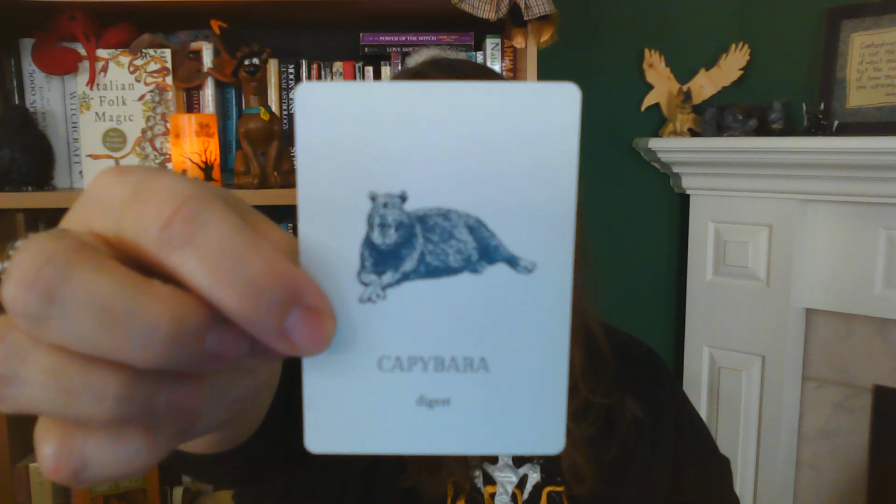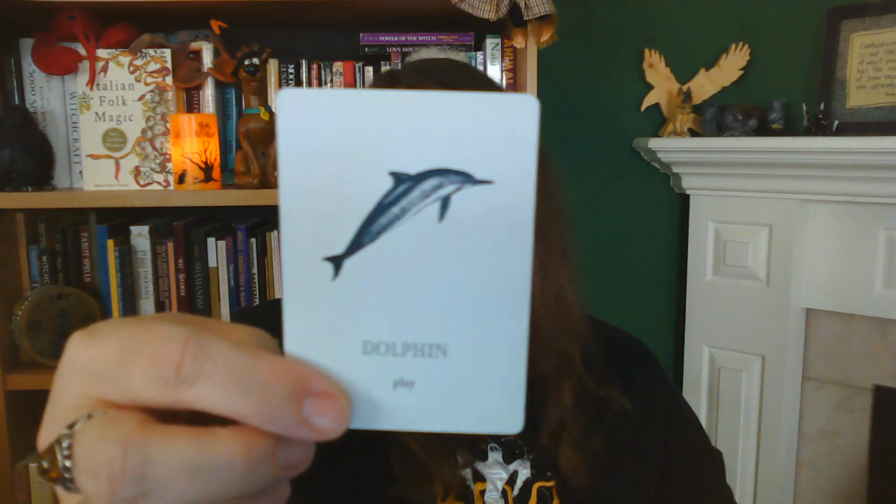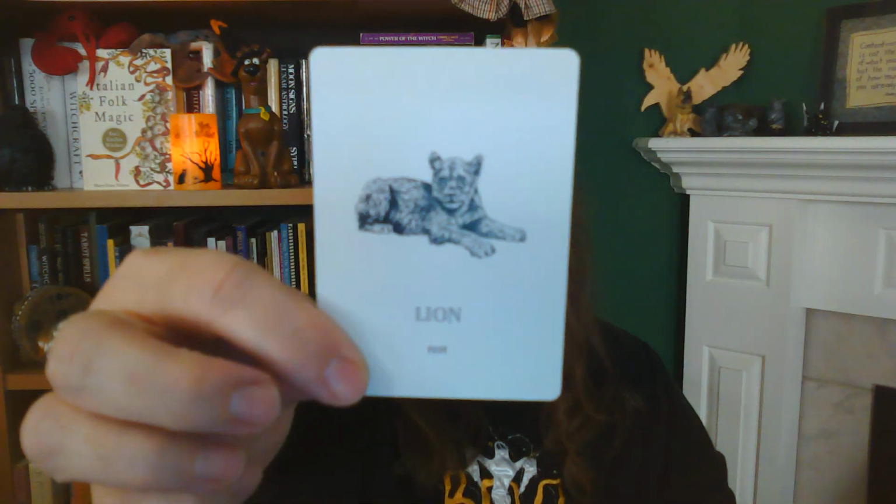Capybara, digest. Dolphin, play, is one that's very, very common, ubiquitous, whatever. Lion, rest. Usually it's pride, leadership, that kind of stuff, right? Llama, socialize.